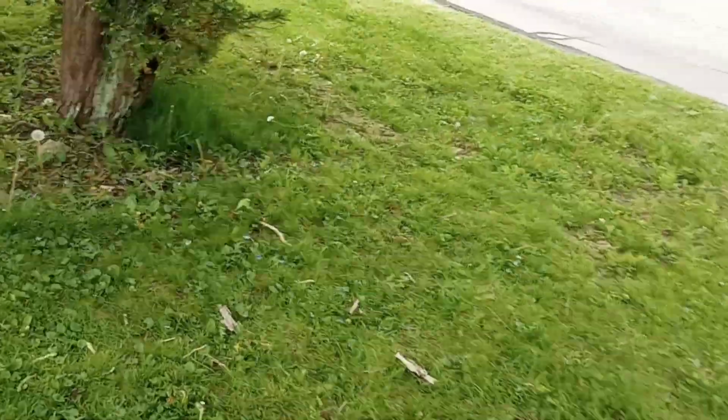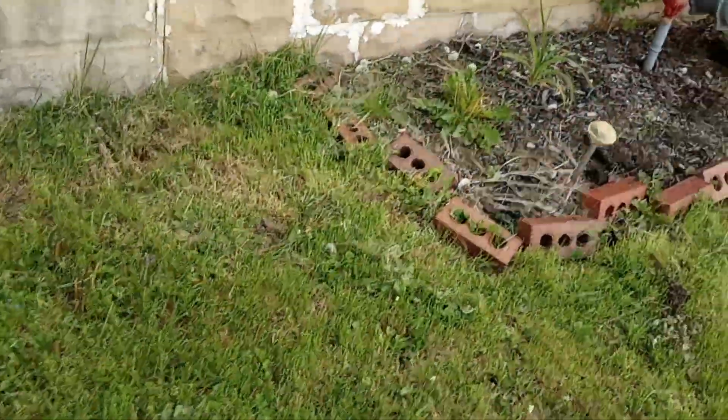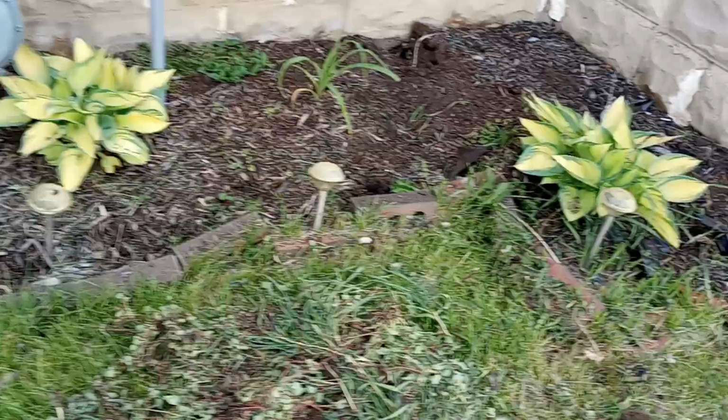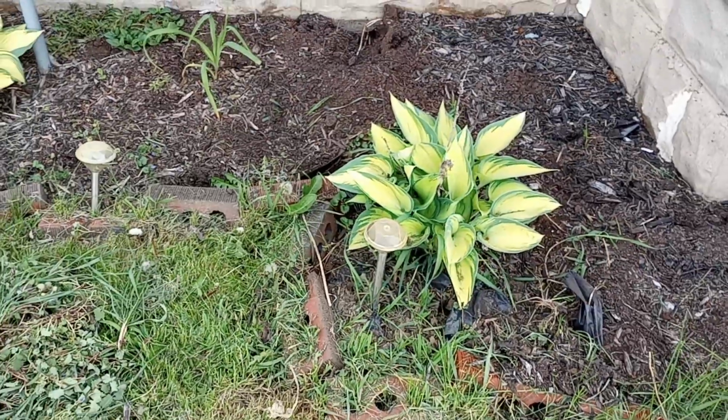Not much really going on in this side yard, as you can see. Not much to it. I plan on putting more of a bed here, connecting all the way down here. I was weeding this yesterday. This is just stuff that the people before me had planted. The two sisters that live here, they planted a lot of stuff, which is pretty cool.